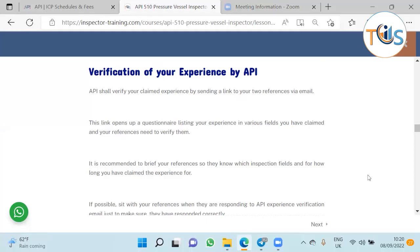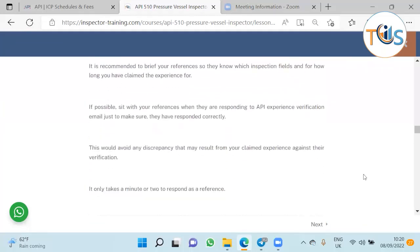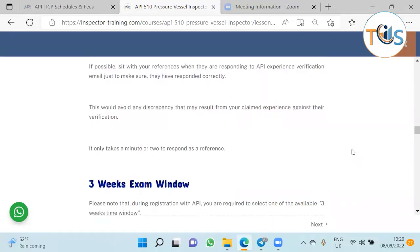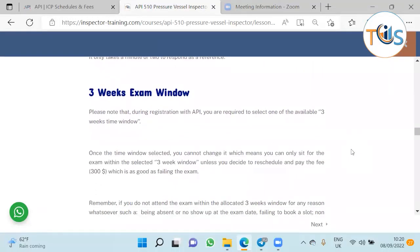We recommend that you coordinate with them, and the best thing is you sit with them and make sure that they are clicking it right. It just takes less than a minute for them to verify you, and the minute they verify you, the API would send you the email authorization. So sit with them, make sure that they answer it, because unless they answer it, you won't receive the email authorization.